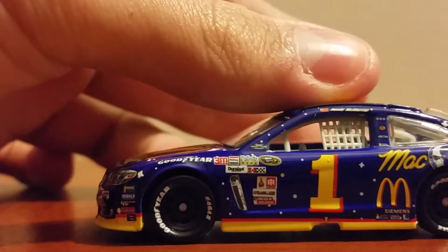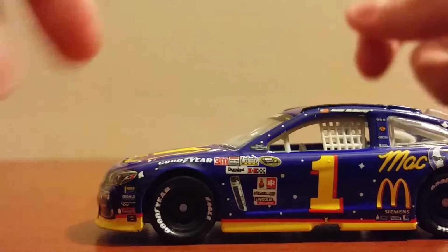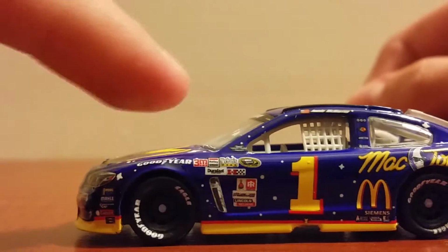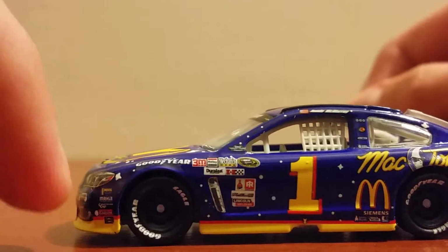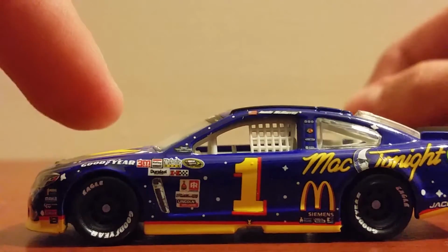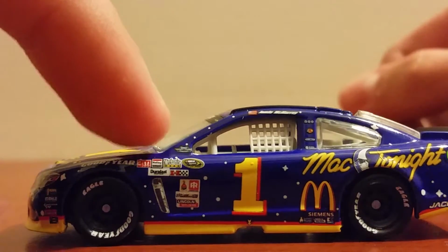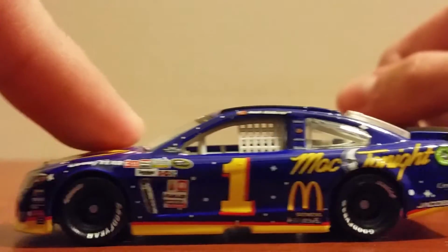Down the left side, we've got what I call our front bumper contingencies right here. Goodyear over the wheel well. We've got some throwback contingencies in there as well. Again, most of the throwback contingencies are right here on the door, as well as the Throwback NASCAR International logo here at the bottom of the A-pillar.